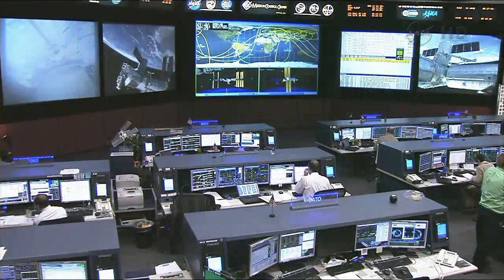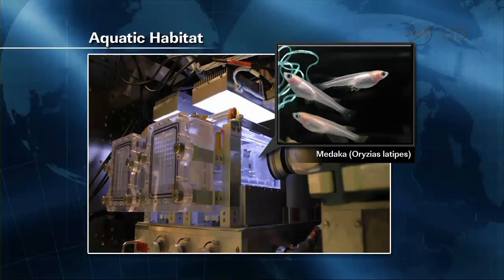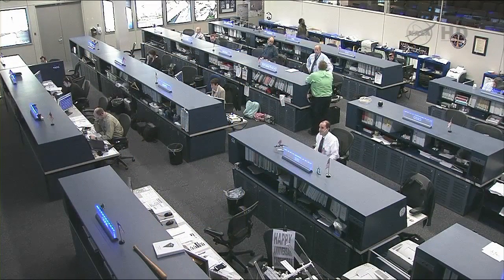As a piece of trivia, there were some fish that were flown up as well on the Soyuz TMA-06M that took up Novitsky and Tarelkin and Ford earlier this week. The actual aquatic habitat that those fish are going to be living in was flown on SpaceX's spacecraft, and then the fish, these Medaka fish, which look like small guppies, were flown. I think there's about 32 of them, flown up on the Soyuz with the crew earlier this week. So not only does the crew get a new home, but the fish do as well.